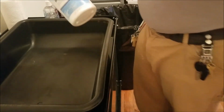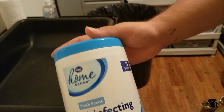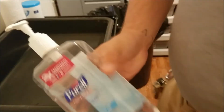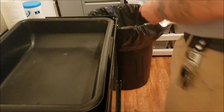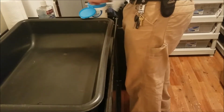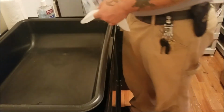Now, there are two different things that I'll do here sometimes, depending. These Lysol disinfectant wipes I'll use sometimes. Other times, I'll just take the Purell hand sanitizer, a little alcohol stuff, squirt a couple drops, and then take a paper towel and wipe it through that way. It really doesn't matter which you choose, I guess. They're both supposedly able to kill 99.9% of germs. So I guess it really doesn't matter which one per se that you use.